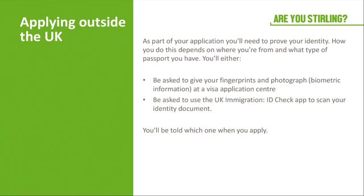You may be asked to provide photographic information or provide fingerprints, and this would be at a visa application centre within your country. You would be asked to book an appointment and go there to do this in person, and it's called biometric information. If you have a certain type of passport, then you can use an ID check app to scan your identity documents. So it means that you don't have to do that in-person check. That can be done using an ID check app.